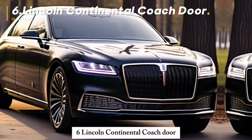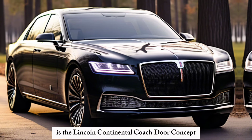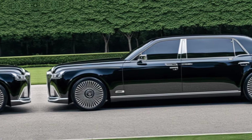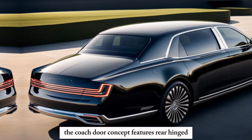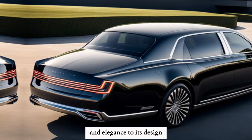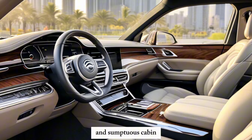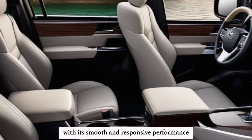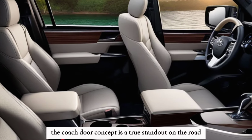6. Lincoln Continental Coach Door. Taking the 6th spot on our list is the Lincoln Continental Coach Door concept, a modern interpretation of classic luxury. Inspired by the iconic Continental models of the past, the coach door concept features rear-hinged suicide doors that add a touch of nostalgia and elegance to its design. Inside, passengers are treated to a spacious and sumptuous cabin, complete with premium materials and advanced technology. With its smooth and responsive performance, the coach door concept is a true standout on the road.